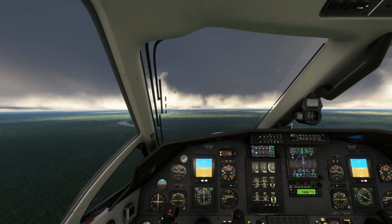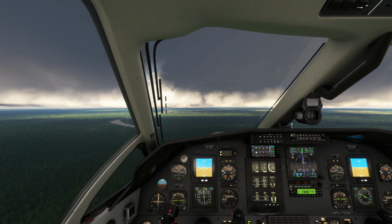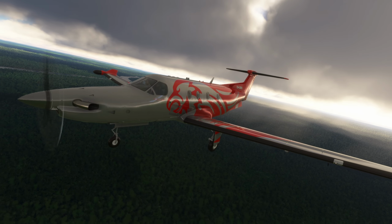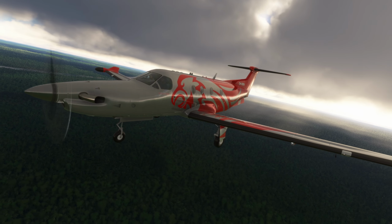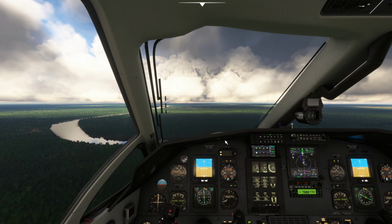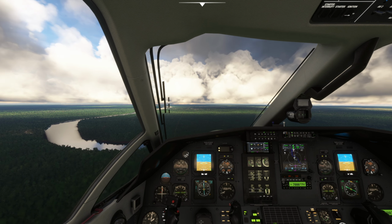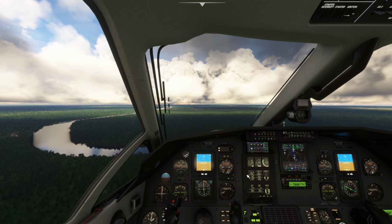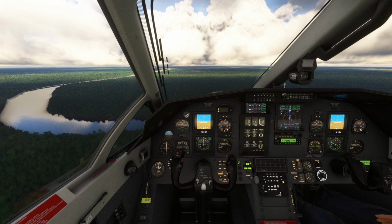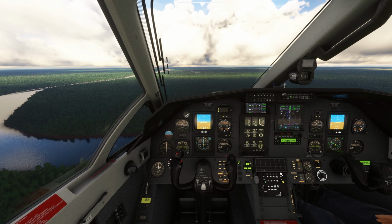Alrighty, so we are now less than 1 nautical mile away from Ogram, so we'll go ahead and get our gear down. Looking absolutely beautiful. We are on the glide path now. So altimeter is set. Engine instruments are still looking good. No warnings on the caution panel. Landing lights and taxi lights are on. Pressurization, we are depressurizing.